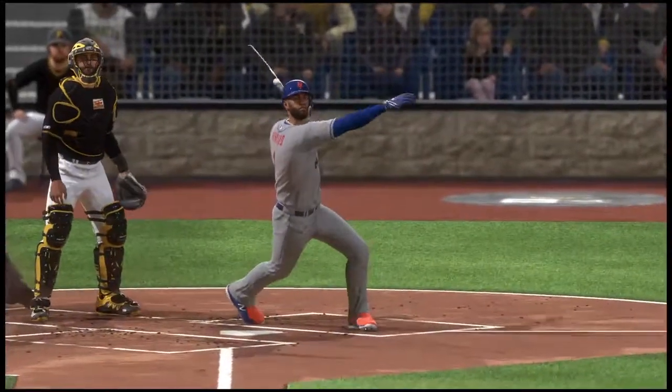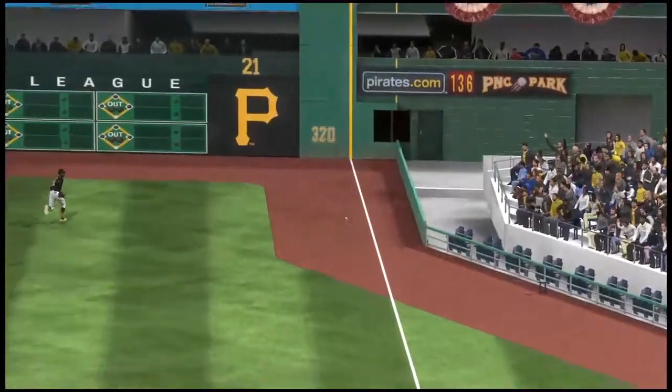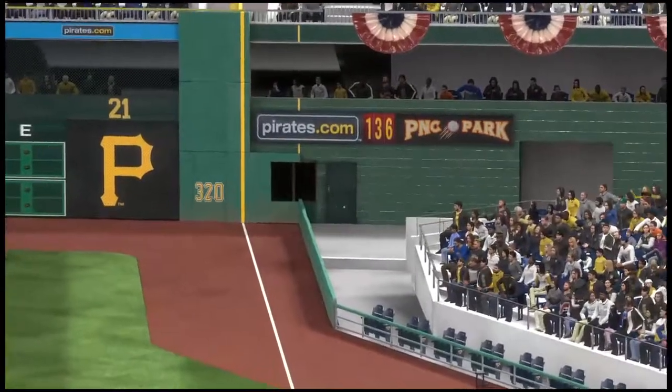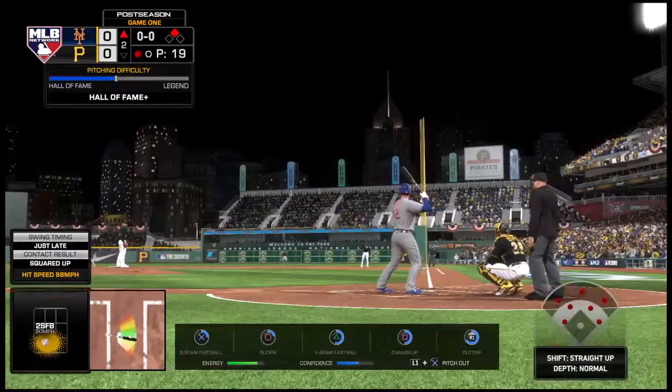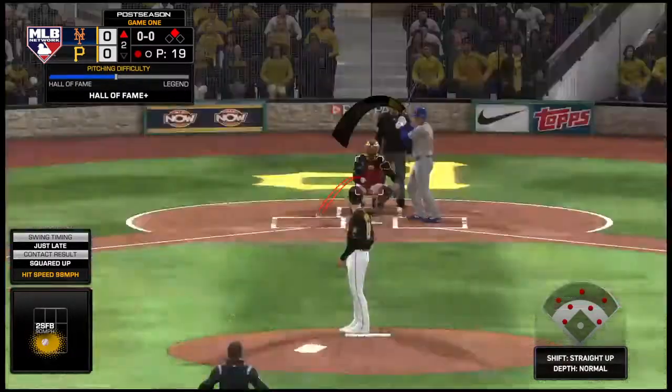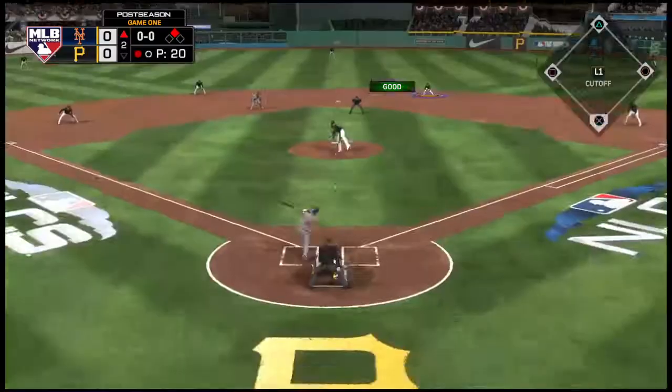Man, this guy is a blur on the base paths, Danny. He was really motoring around the bases. I think he had every intention of stretching that one into a triple. He definitely has the wheels, but the ball bouncing over for an automatic double put an end to any of those kind of thoughts. Here's Juan Lagares.